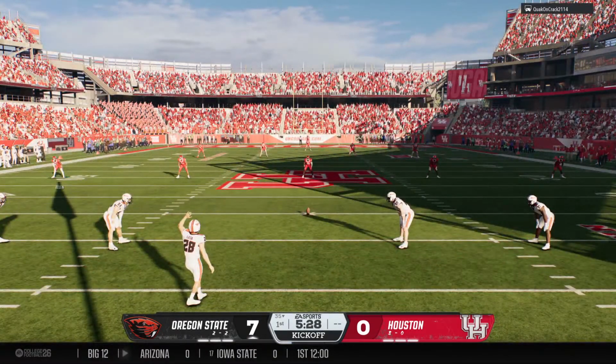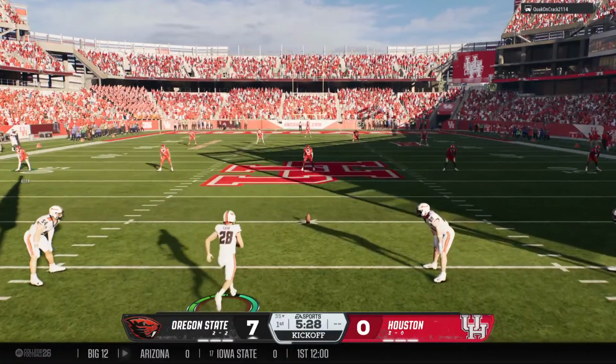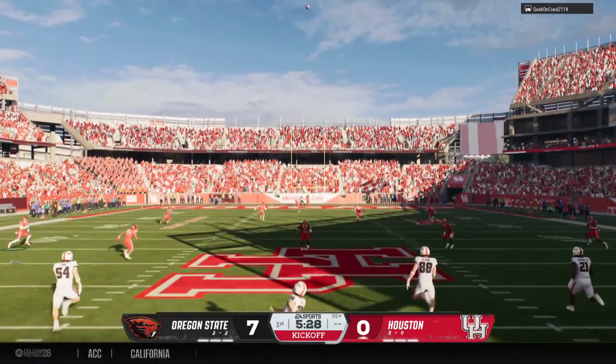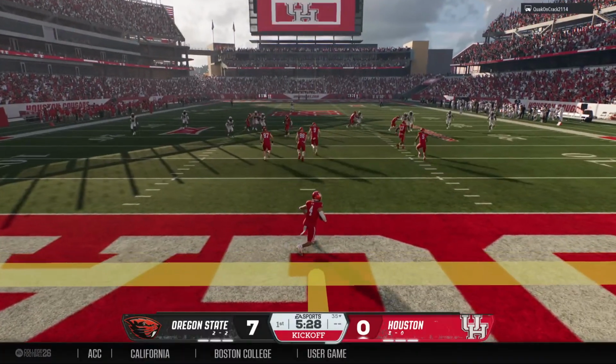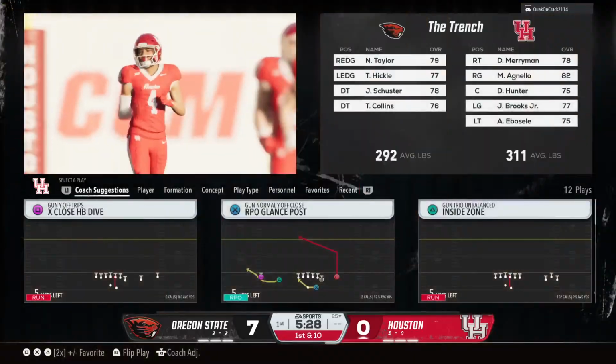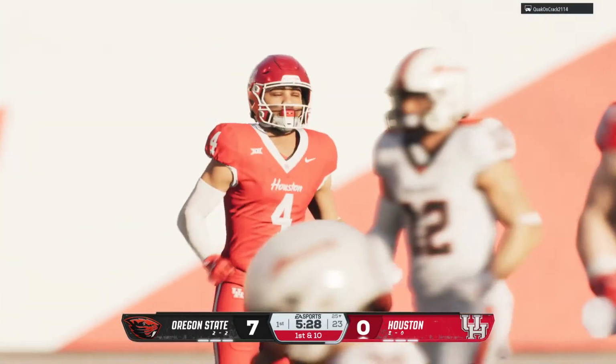They're getting set to kick it away, and that last score took a little oomph out of this crowd. And it'll be a touchback. The ball will come out to the 25-yard line.